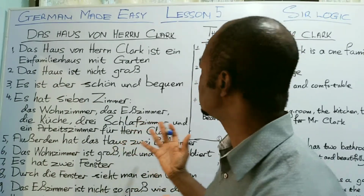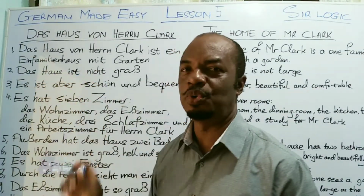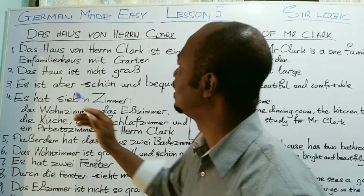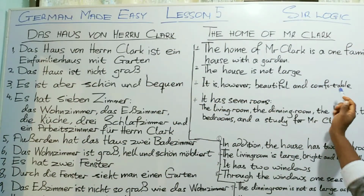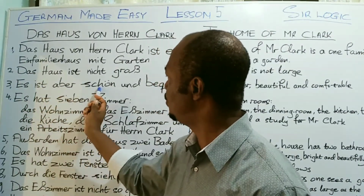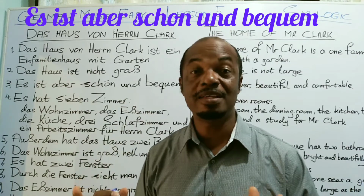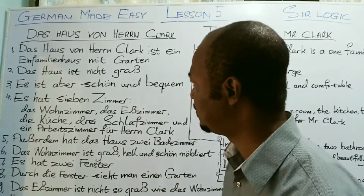The house is not large. Das Haus ist nicht groß. Bear that in mind. It is, however, beautiful and comfortable. Es ist aber schön und bequem. That's beautiful.